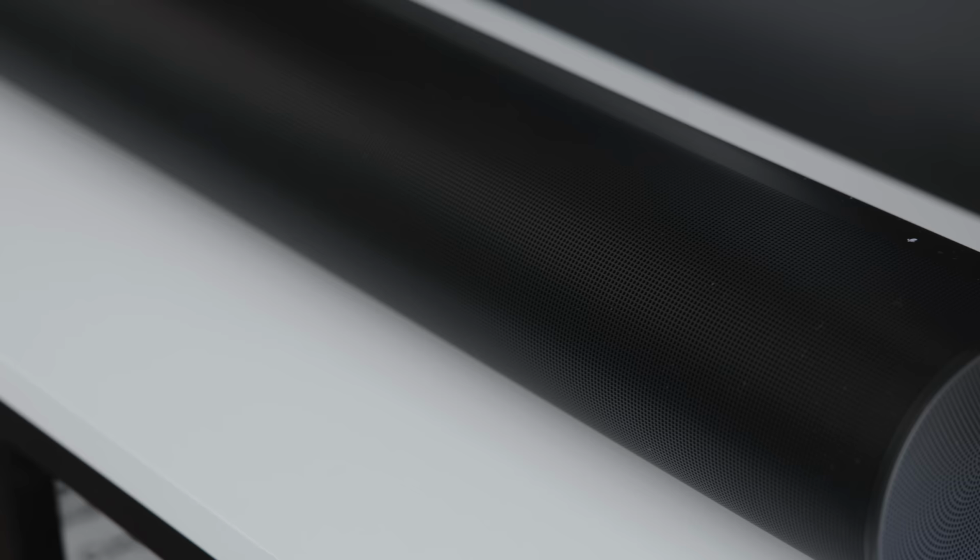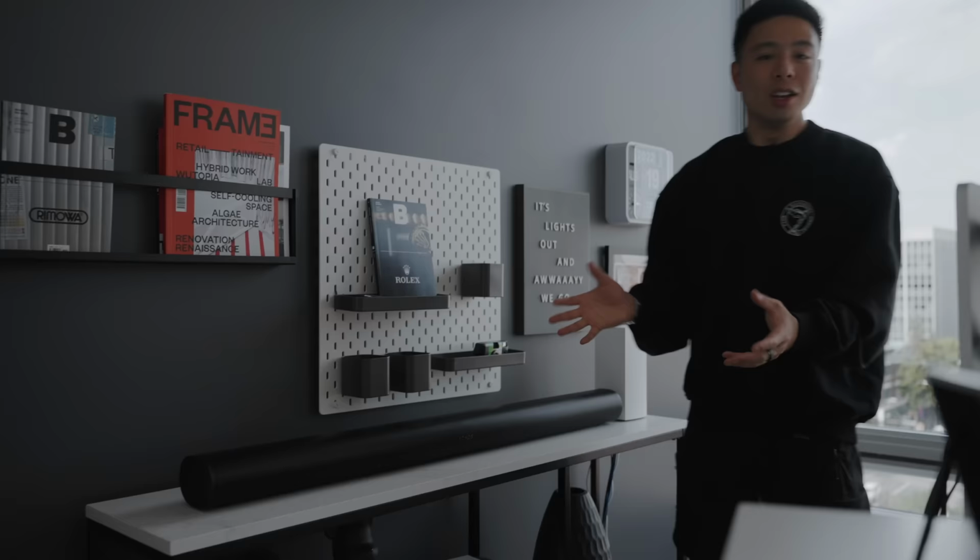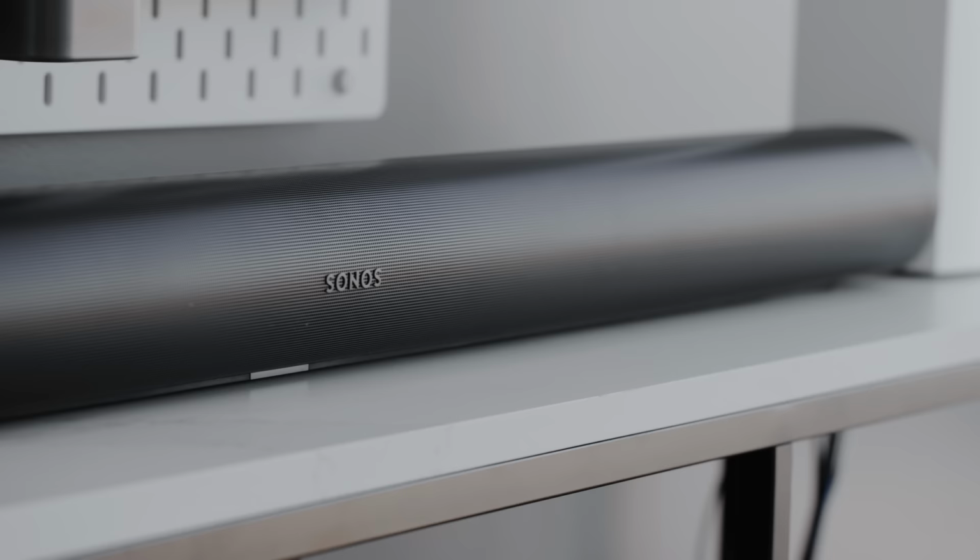The way it's shaped really projects a sound in all directions, including upwards, and it has a quite a substantial size as well. So in this case, it is actually connected to the projector, so when I'm watching sports or listening to music, it comes straight out of here. And this console table is actually very customized as well.